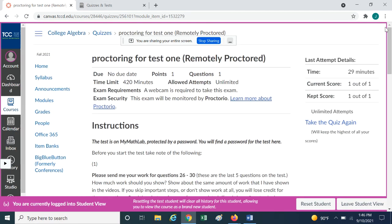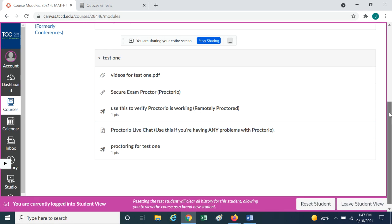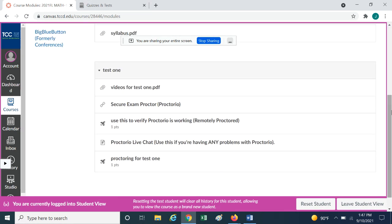All right. Now, if for whatever reason you click this thing right here that says proctoring for test 1, and when you go to Canvas, it might have remotely proctored next to it, okay? But when you go to this, if you don't get to that point where it gives you the instructions and gives you the password, that just means something's not working right on your computer. Use the live chat. Okay? Send me a transcript of that if necessary. That's all you'll have to do. Anyway, all right. So that's a walkthrough for how you're going to take test 1.